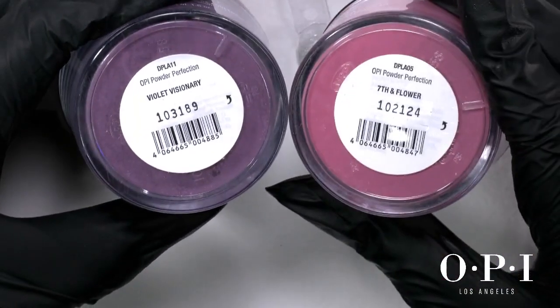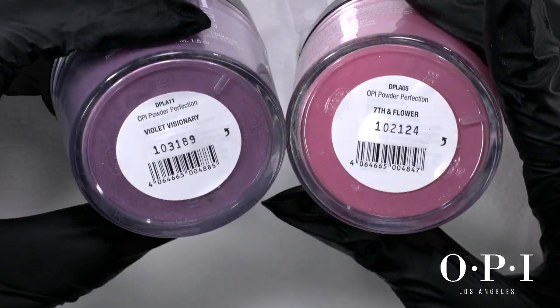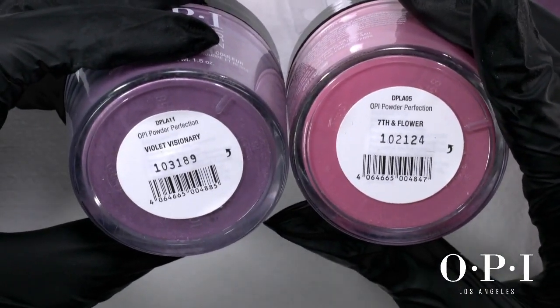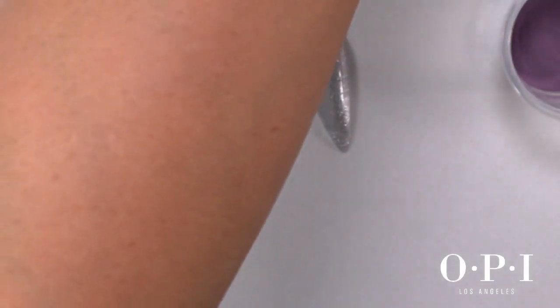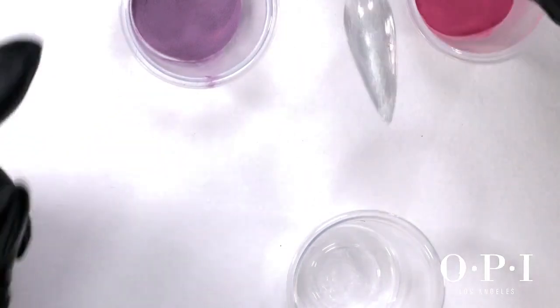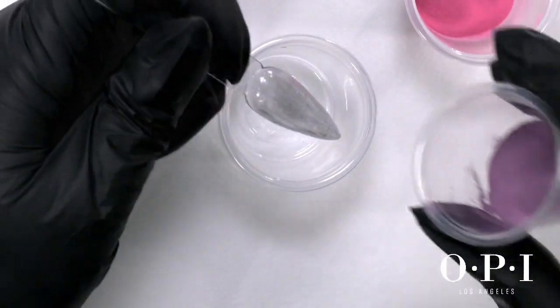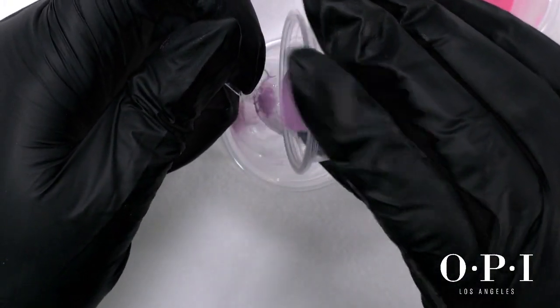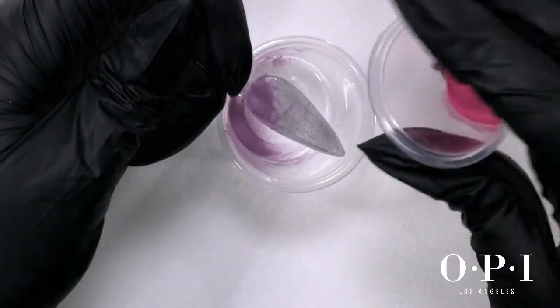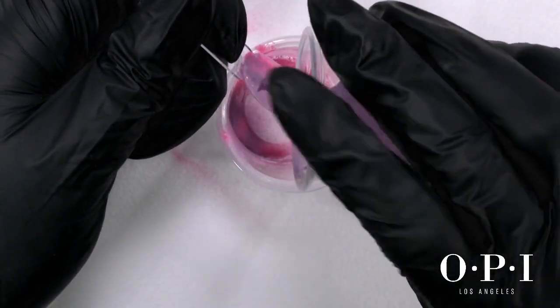And I'm just going to sprinkle on these two colors. So here I have Violet Visionary and Seventh and Flower. And these are two of the shades from OPI's Downtown LA collection. So two of the six Powder Perfection collections that are available in the Downtown LA collection. I've pre-poured them into these little disposable cups, and I'm gonna just simply pour it over. You want to make sure you are pouring it over, not dipping, because the gel color is not cured yet. And I'm just gonna randomly place it on the nail in no particular order. I kind of want it like spotty. I want different areas to be different colors.